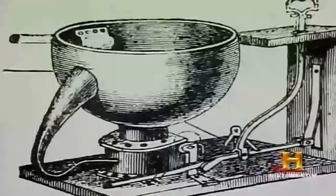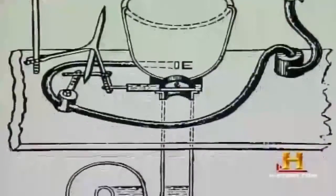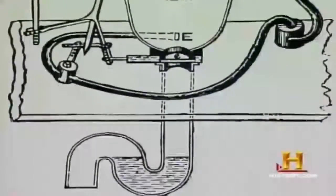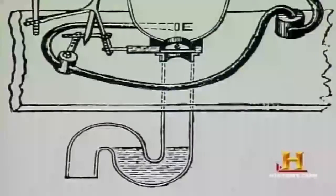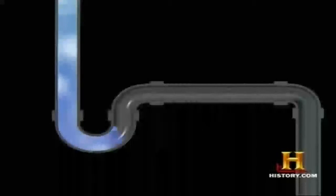Over the next 100 years, several inventors improved on Cummings' design. The key innovation was a water siphoning system to force waste through the base of the bowl with unparalleled efficiency. What worked then still works now. Once the toilet's flush handle is pulled, a valve inside the holding tank, called the flapper, opens up. The water drains quickly into the bowl through a series of angled holes under the rim. The swirling water exits down the waste pipe past the U-shaped bend, creating a siphoning effect that pulls the water from the bowl.